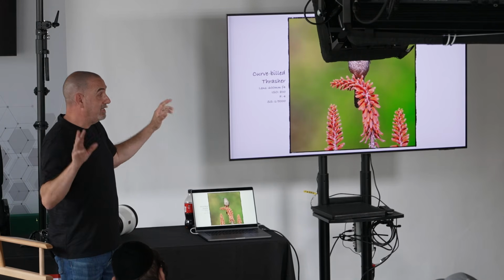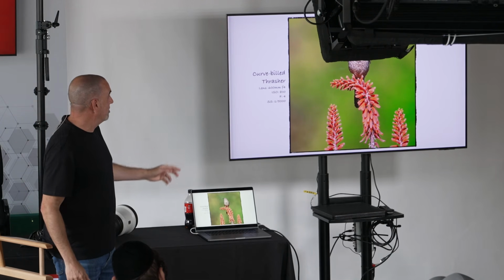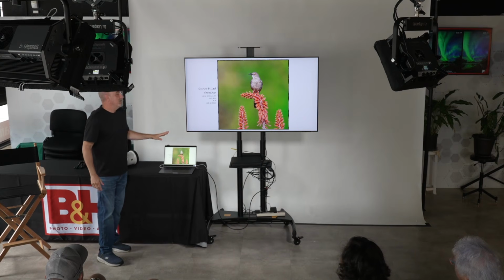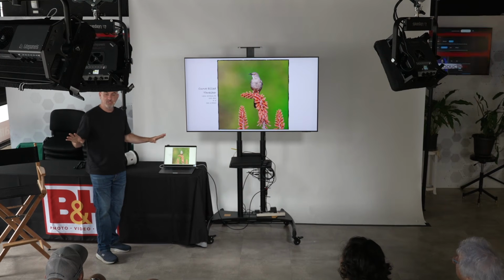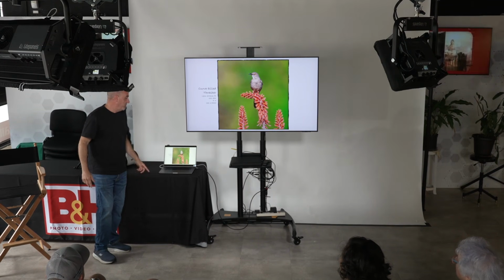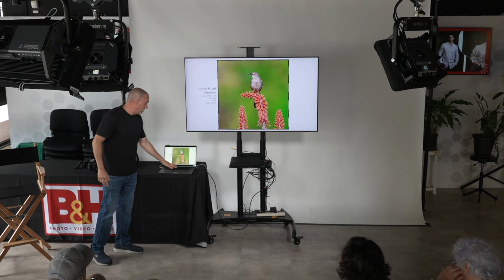So in this case, we're sitting in a pop-up blind. And this is a curve-billed thrasher photographed there. The birds are used to blinds in this location. They don't mind. They come right in. And so we're going to show you a few species of birds that we photographed in these same blinds, one of which is this thrasher.